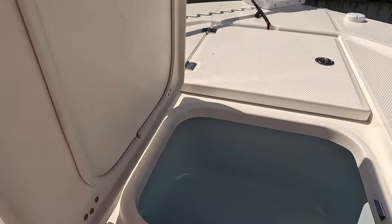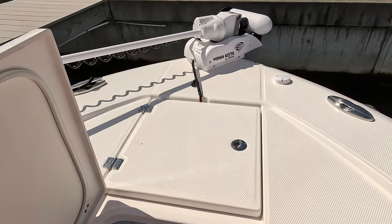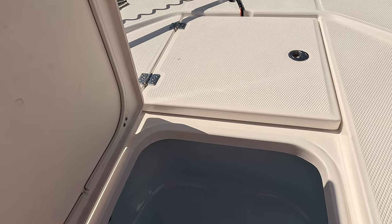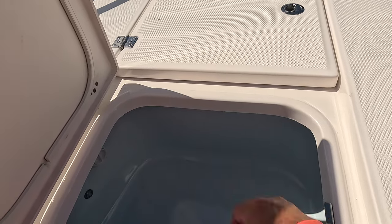Right here, I've got another live well. So I think this is gonna be great when we're cast netting off the bow here. We can just drop the bait right in here. We don't have to do a step down like in some boats where the live well's in the other section. This is a 20-gallon well right here.